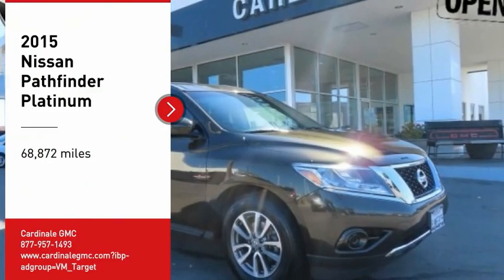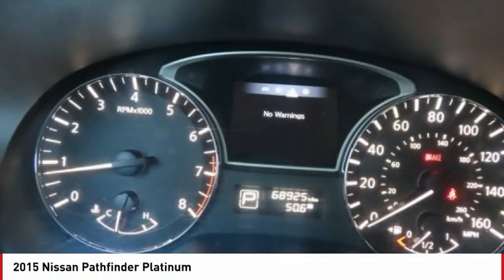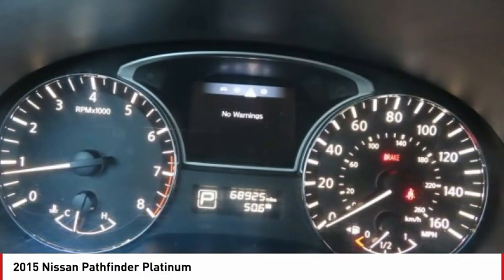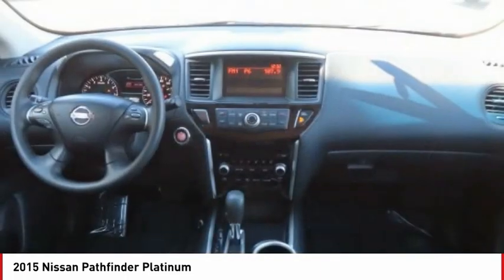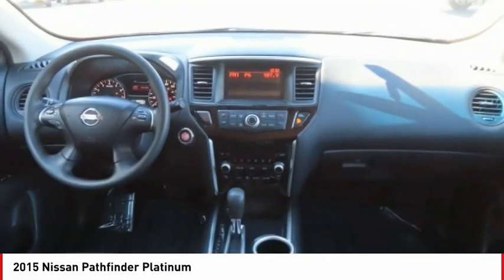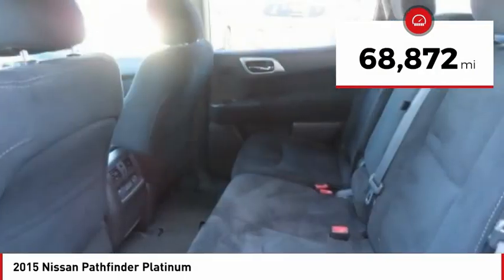Test drive the 2015 Pathfinder. The Pathfinder has a premium interior with 3 rows of seating for up to 7 passengers, as well as versatile seating and cargo configurations. This SUV appeals to both truck lovers and car lovers. This vehicle has less than 70,000 miles.